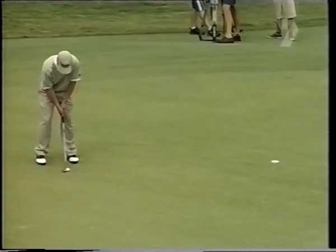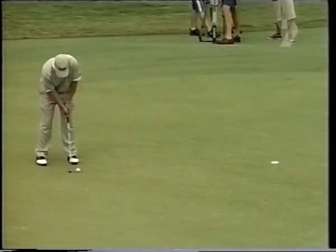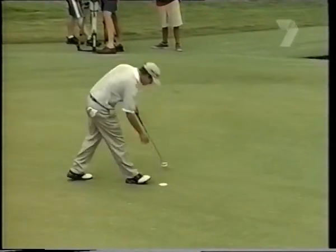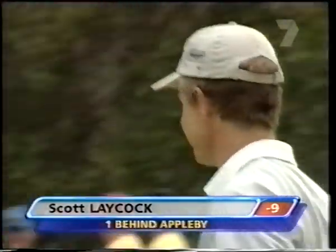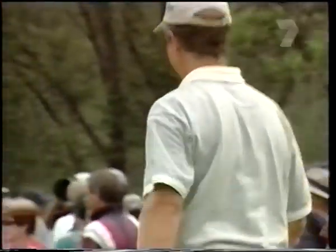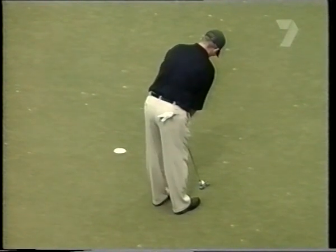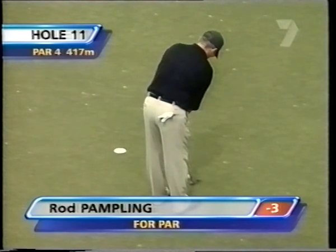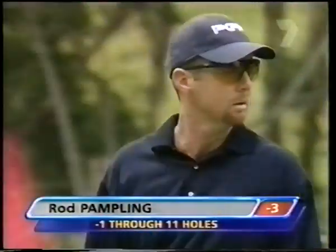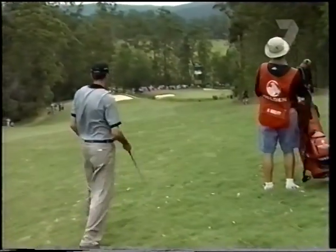Laycock at 10. Yes, so narrow the gap once more. Well done, well done. Bit tough though, go 3-3 and make no ground. I tell you, that may be a very important hole for him. It was very nearly in the bunker through the green, stopped just short of it and then spun back onto the putting surface. Pampling for his par at 11. And he stays 3 under, but he's now 7 shots off the pace being set by Appleby.